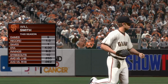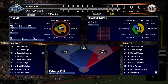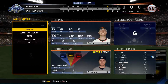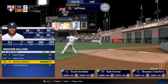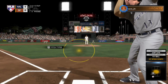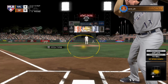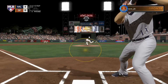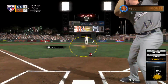Will Smith will come on in relief now as they'll make it. Number 13. Here's the first baseman, Freddie Freeman. He'll have the first start. Pitch saws him off as this one's lifted in the air. And no one will get this one.